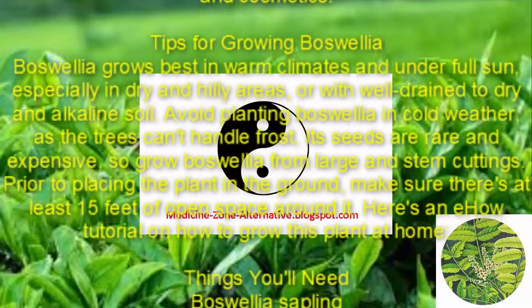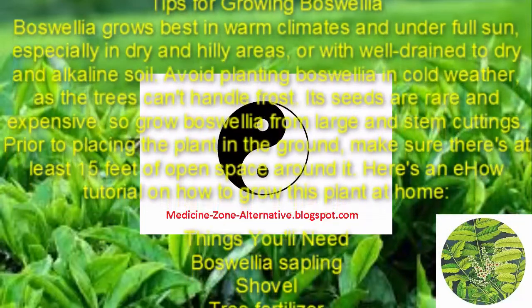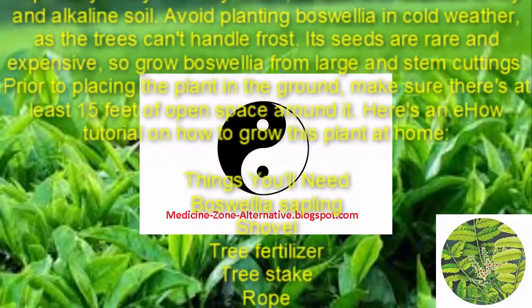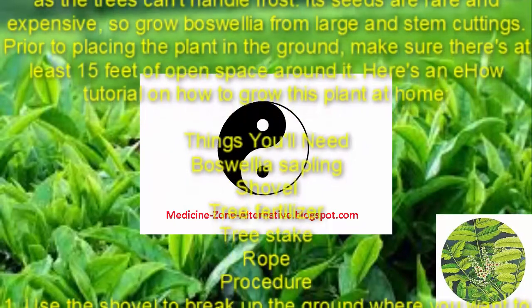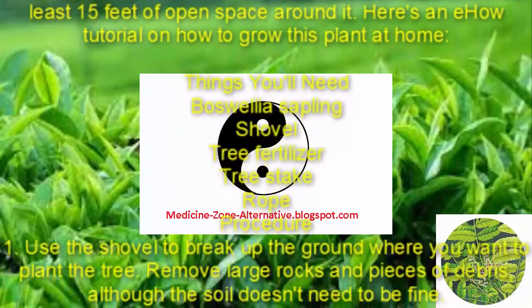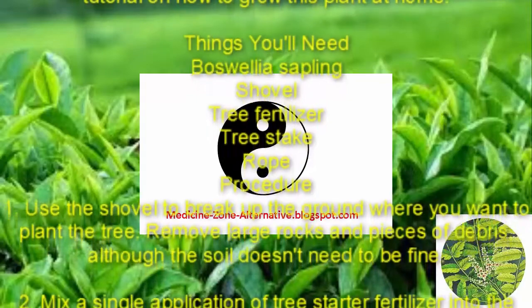Its seeds are rare and expensive, so grow Boswellia from large and stem cuttings. Prior to placing the plant in the ground, make sure there's at least 15 feet of open space around it. Here's an e-how tutorial on how to grow this plant at home. Things you'll need: Boswellia sapling, shovel, tree fertilizer, tree stake, rope.